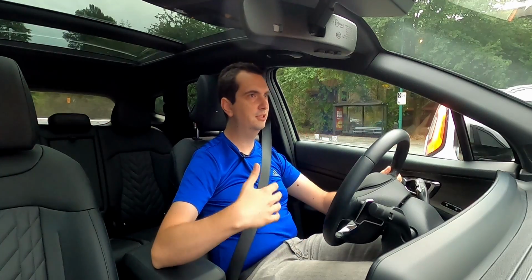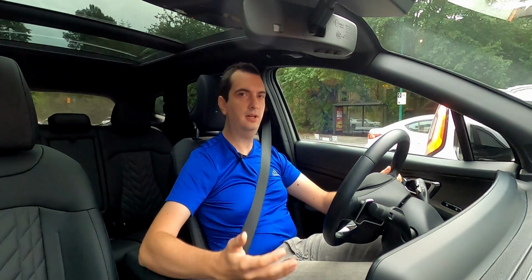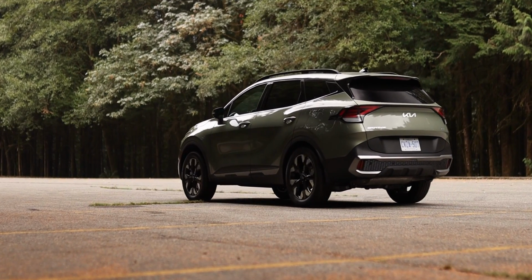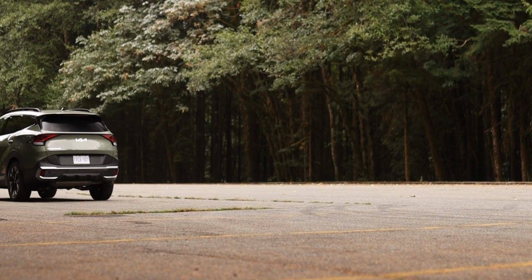Anything below that, it just feels as though it's a turbocharged engine and you fell off the boost when you upshifted. That's the best way that I can describe how this engine feels below that 3000 mark. Above it, it has plenty of pull and plenty of power. But again, below it, it doesn't feel quite as fast.